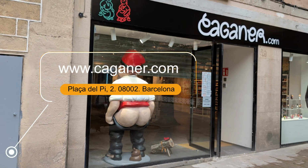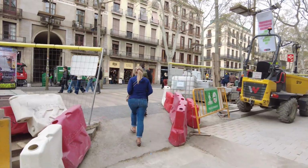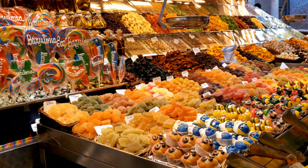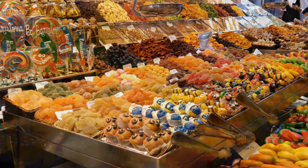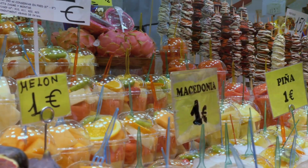As you rejoin the Rambla, you'll see Mercat de la Boqueria on the left. We've not included this on our tour. Why not? Well, our experience is that it has become a little bit of a tourist trap, and we made the decision to use valuable tour time elsewhere. But if you decide otherwise, it's right here and free to enter.